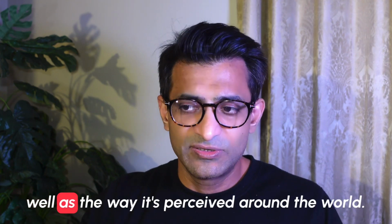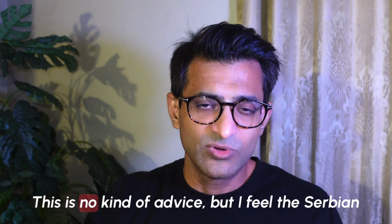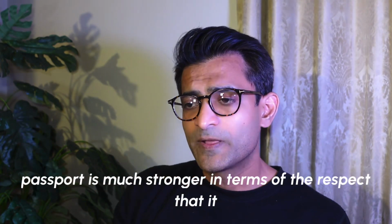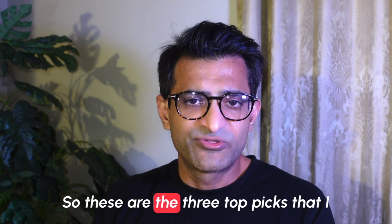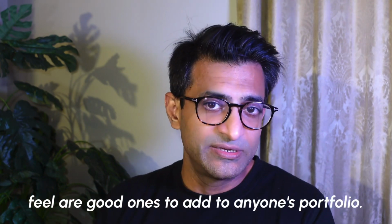But the Serbian passport is, I think, better than the Turkish passport in terms of the mobility, as well as the way it's perceived around the world. This is my personal opinion, right? This is no kind of advice, but I feel the Serbian passport is much stronger in terms of the respect that it commands, in terms of that travel freedom, etc. So these are the three top picks that I feel are good ones to add to anyone's portfolio.